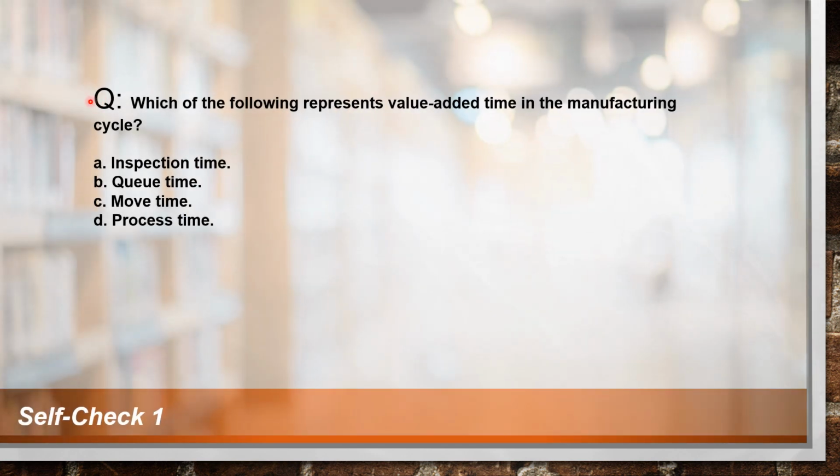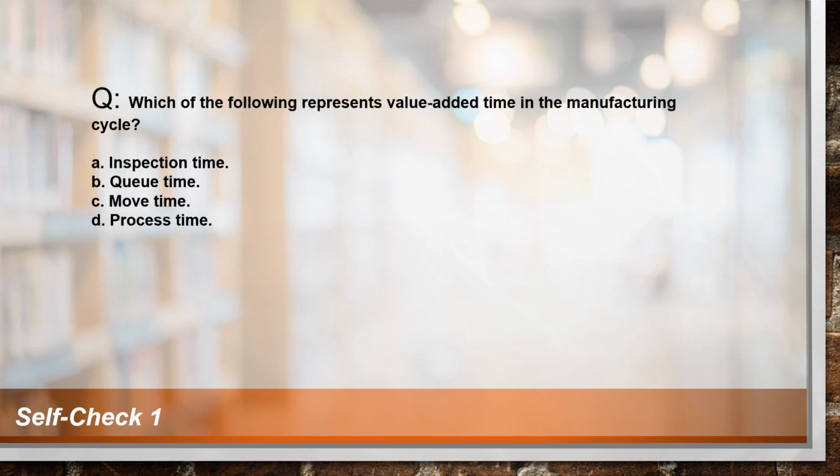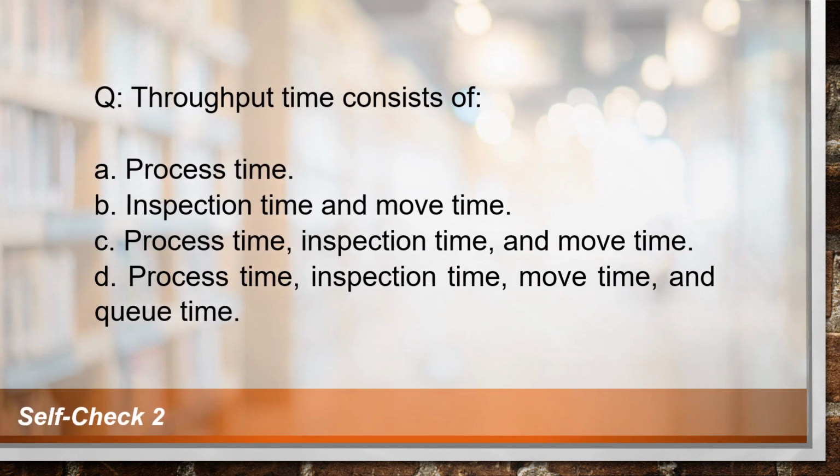Okay, so let's have the self-check number 1 question. Which of the following represents value-added time in the manufacturing cycle? A. Inspection time. B. Queue time. C. Move time. And D. Process time. Self-check number 2 question. Throughput time consists of letter A, process time. Letter B, inspection time and move time. Letter C, process time, inspection time, and move time. And letter D, process time, inspection time, move time, and queue time.